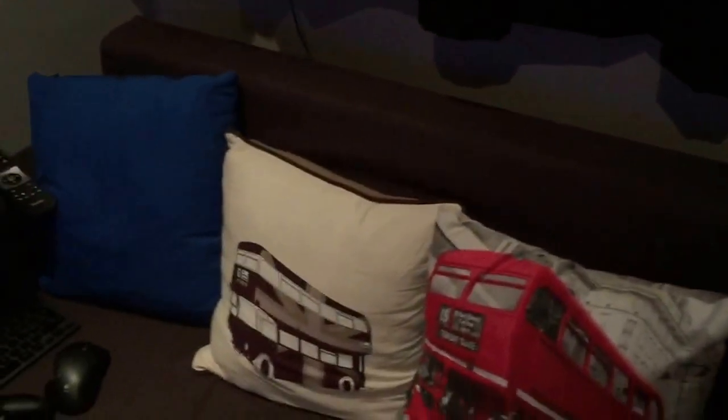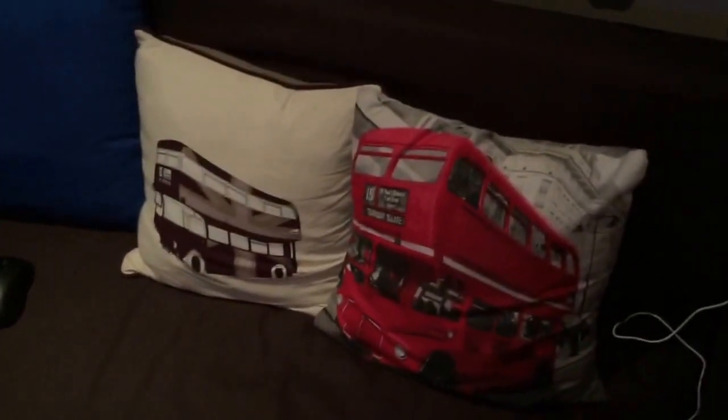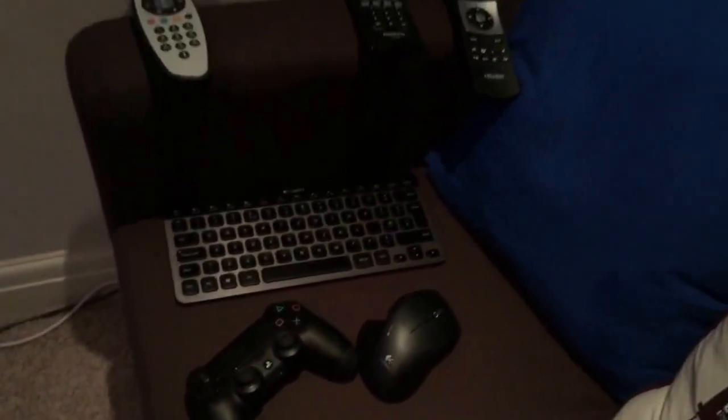So then of course the couch, which Novabug very gratefully gave me a hand with. Got a couple of pillows there which I've stolen from the back room, but that's neither here nor there. There's my Logitech Bluetooth keyboard, which has been playing silly buggers all week. PS4 controller and my mouse. A few controllers there. I've got my Sky set up as well.